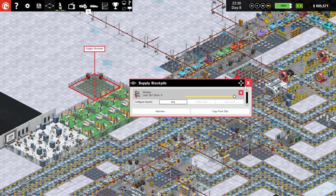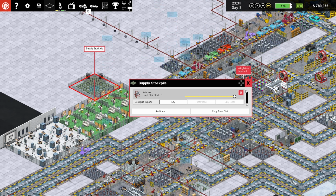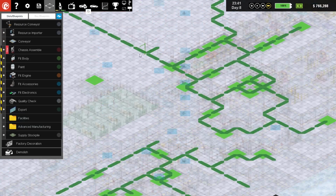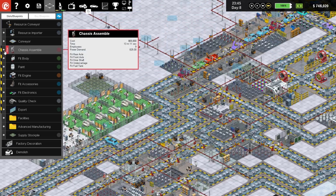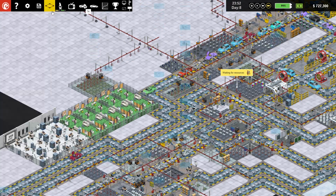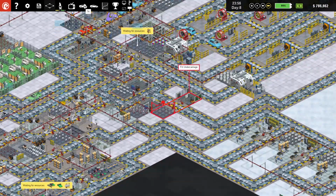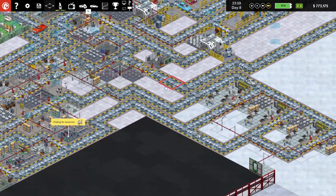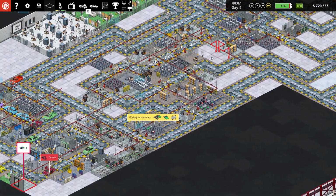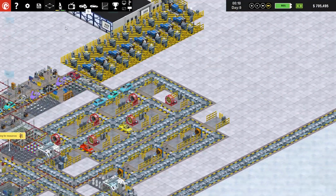Right, that supply stockpile doesn't like that. It doesn't like when that happens. Right, chassis, I mean, already got all that, so that's okay. Great. Okay, we need to get some of these cars through a little bit faster, but that's fine for now.